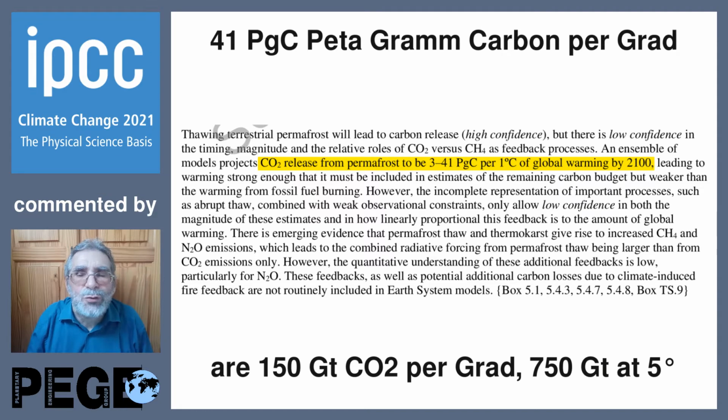Now we convert it to CO2 per degree, and surprise, 41 PgC is 150 billion tons of CO2 per degree Celsius. When the warming is 5 degrees, it's 750 billion tons of CO2. It's 20 years of human emissions, and this could happen within years, but they have a range of 3 to 41. A very big range.